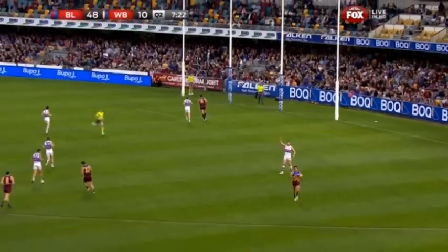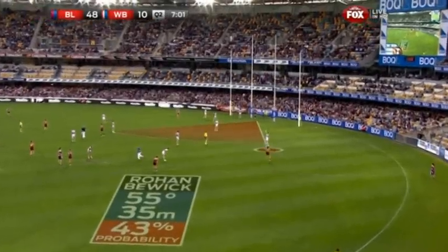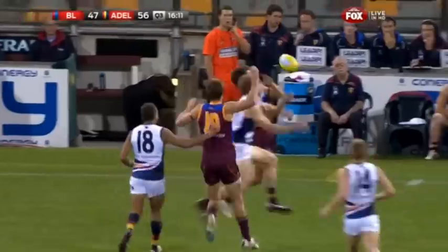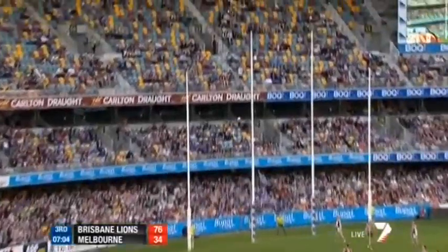And here is Bewick on another lead. Bewick. Doing great things in front of goal in this quarter. Just makes it really hard to get both hands to the contest. Redden out wide. Bewick, two grabs. So Bewick puts it through.